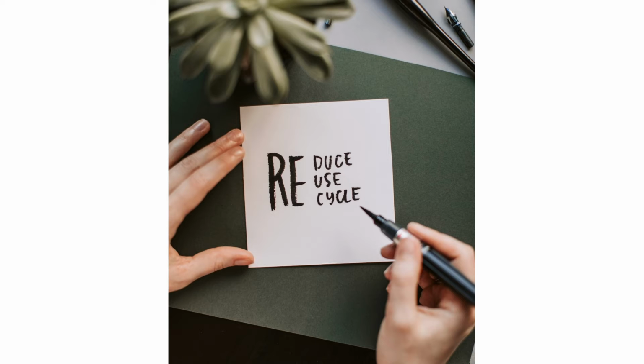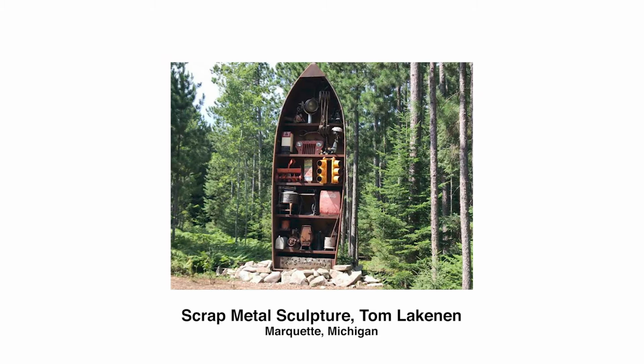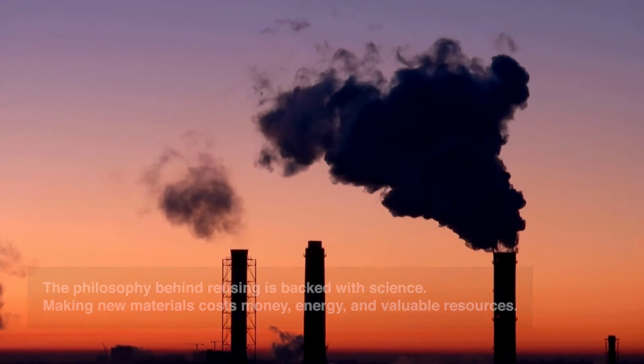We used to say reduce, reuse, recycle all the time, but we ended on recycle thinking that was the end of it. But the reuse is actually the more important aspect of that. I love that right now there's sort of inklings of a movement of just reusing things to make art, and I think that's amazing and so cool.